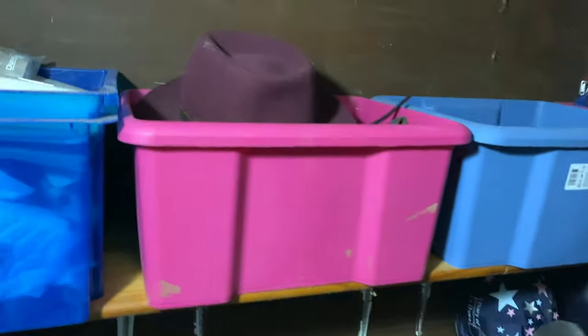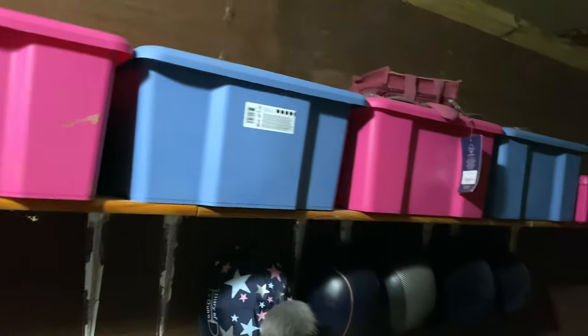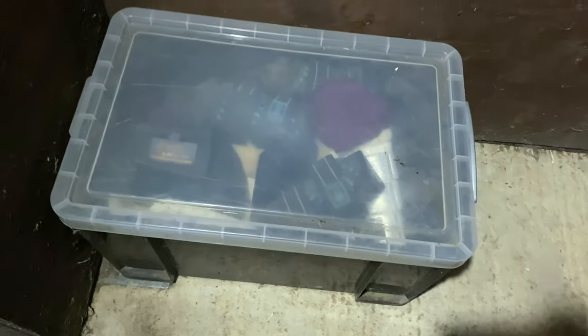I haven't done anything with those boxes because they're all bandages, and I haven't used anything since obviously last time I cleaned because I haven't been riding, and the same in there, they're all boots. I don't really want to go through them because I don't want to have to think, oh, I might need to sell some of these, because I've got a bit of an obsession. Like, this is literally full of boots.